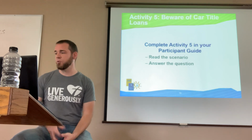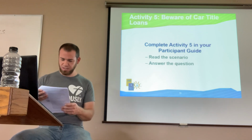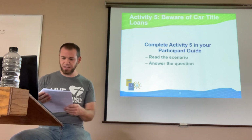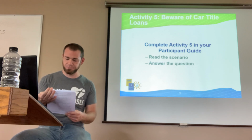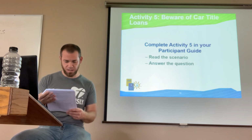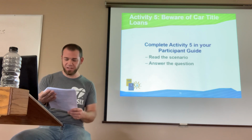So a title loan, there's an activity for this. Here, let's read this activity. Activity number 5, beware of car title loans. All right, so it's on page 24 of your participant guide.